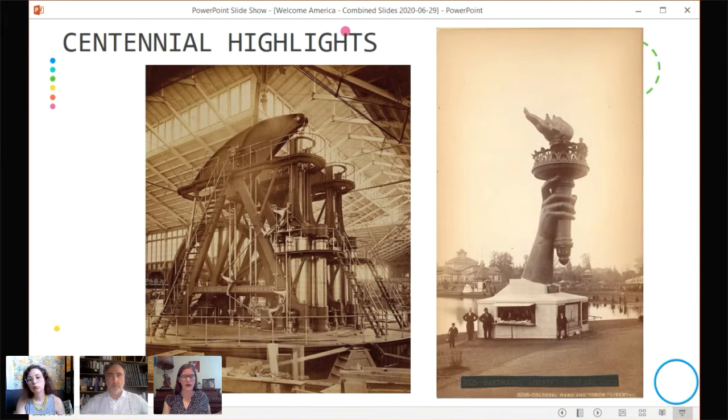And here are some centennial highlights. The Corliss Centennial steam engine in Machinery Hall provided power to exhibitors throughout the exhibition. Because George Corliss would not allow his engines to be operated on Sundays, the Centennial was only open 6 days a week. The arm and hand of Bartholdi's Liberty Enlightening the World arrived at the Centennial in August. Visitors could climb up to the balcony of the torch to view the fairground. 10 years later, the completed Statue of Liberty was dedicated in New York Harbor.